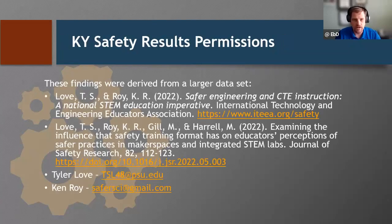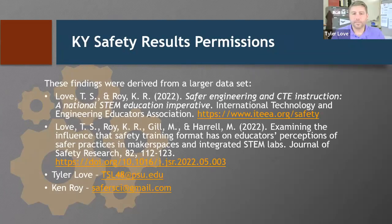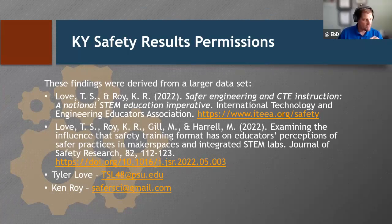Tyler, you want to go over this, just the findings and from the larger data set? Sure. So if you haven't checked out ITEA's safety website, it's a great resource. On there, you'll find a number of state reports. So Kentucky is on there. We didn't put all the states, only the states where we had a decent sample size. And if state directors requested their state samples. So you'll find some reports specific to some states on there. And then you also find the free ebook from ITEA and also the free safety test that when students submit them, it grades them and submits an email to the instructor. So there's a lot of good resources on there. And this is kind of where that data came from in terms of Kentucky, but there's also other states on there for you to check out. Yeah, and if we have time at the end of this presentation, we can pull that up and just kind of walk you through those resources too.